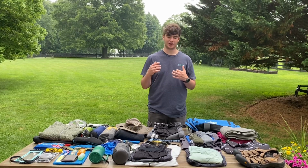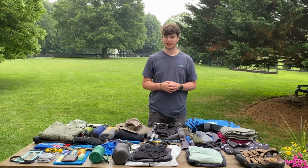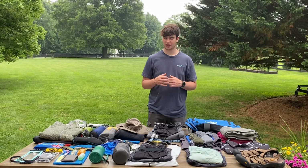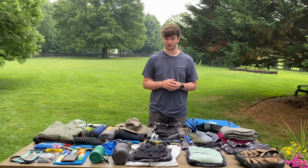A knife is not needed, and you definitely don't need to bring more than one. As long as one person on your crew has a knife basically at all times, you'll be fine, because you use that to cut open packaging, which is basically what you're using it for.